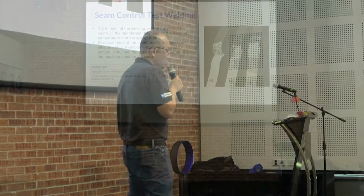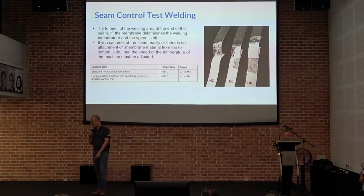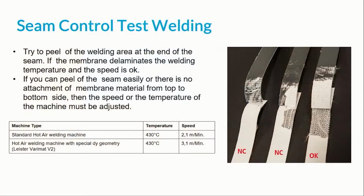Okay, so we move on to quality inspection. Quality inspection is very important for a roof, especially a TPO roof, because if there's a leakage point due to a welding issue, then it will cause problems, and it is very difficult to find the root cause. So, quality control test welding. Before we start the job in the morning, we require the applicator to test weld, get the temperature, and peel off the sample.